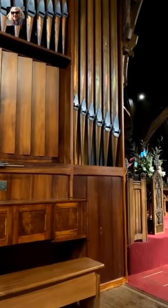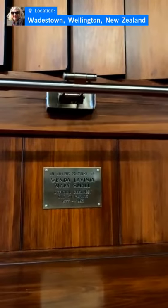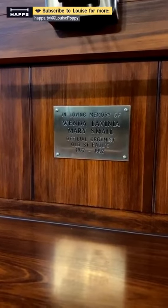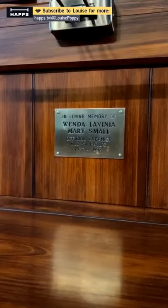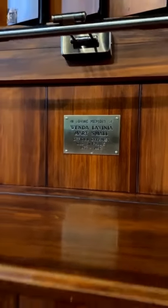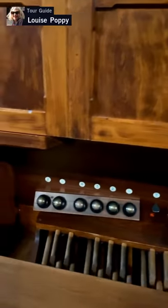Look how gorgeous. In loving memory, official organist, 1877 to 1992. Must be two of them. It's more than 100 years old. Look, all the pedals.